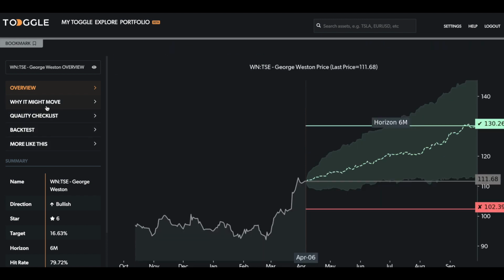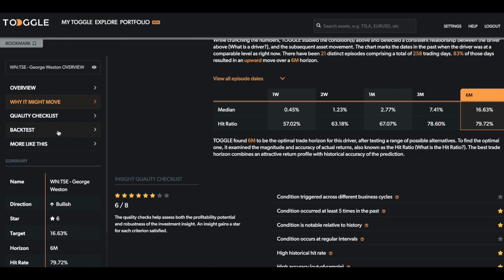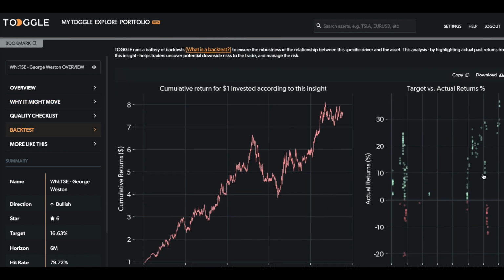If we look at why it might move, here you can see other periods when momentum, the 3-month momentum in this case in the stock price, was this strong, and just looking at it visually, they were typically followed by quite a bit of upside, of course not always. What we want to look at is the backtest that shows us the upside versus downside.